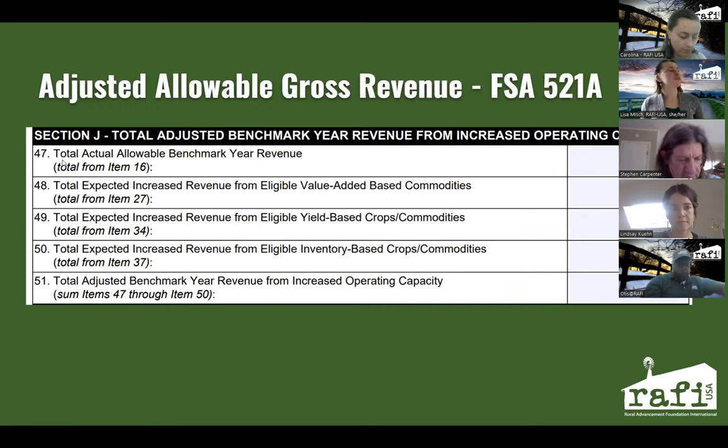So what you're doing, 47 is total actual allowable benchmark year revenue. That's a number that we already calculated before. That is the revenue that actually came in 2019. The new part that comes in is you want to estimate what the expected revenue would have been from the 25 additional acres if that had been in play in 2019. Then it's divided between different types of commodities, value added, yield based, inventory, but that's all the same thing in principle. You're estimating what you might have gotten from that additional increased capacity. And then 51 is the sum of those two numbers. So what you might have gotten if all those acreage numbers had been in play in 2019.